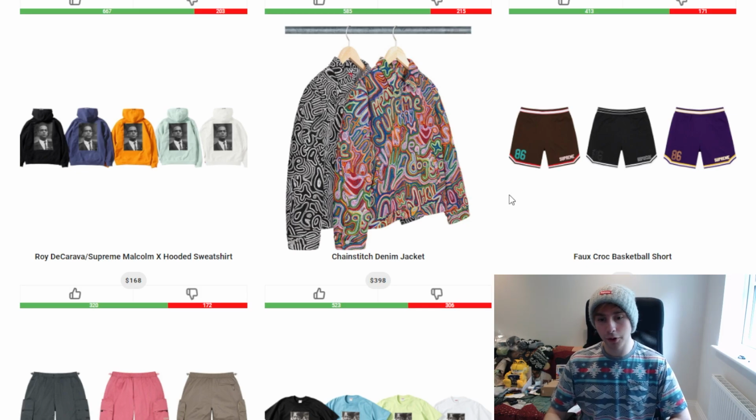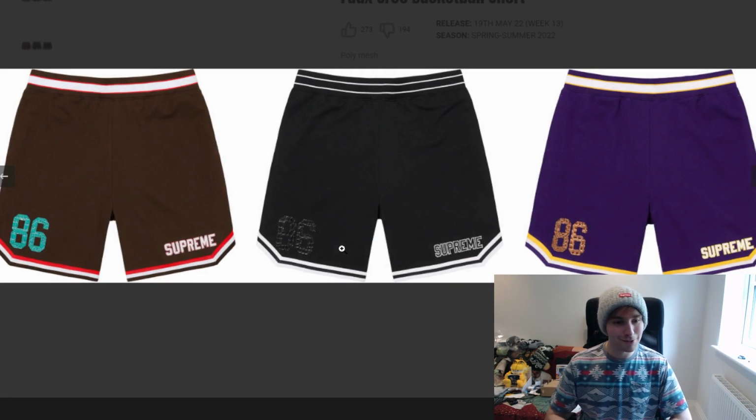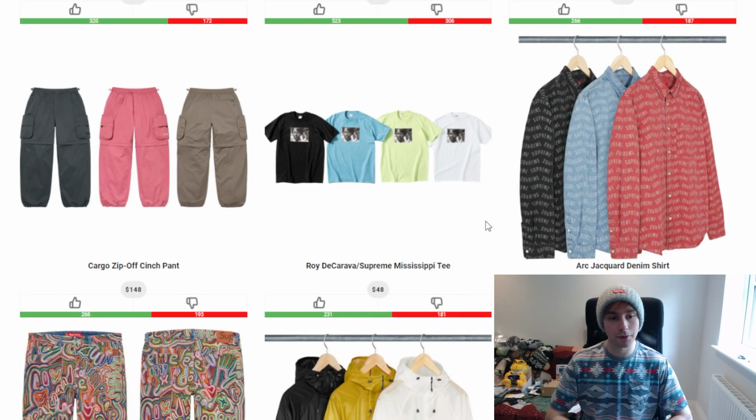We then have the faux croc basketball short. Oh, it's just the numbers. I was going to say, what's the croc aspect? I hadn't seen this, but yeah, it's just the numbers. Lakers colourway probably sells out in America, realistically. Black and white's fine. The brown is nice, but that's probably going to be their order of just right to left. We then have a cargo zip-off cinch pant.